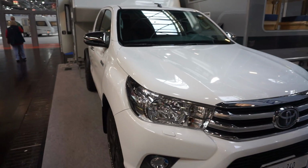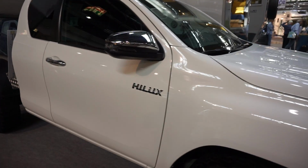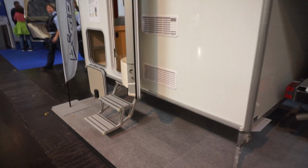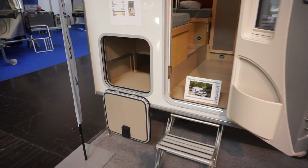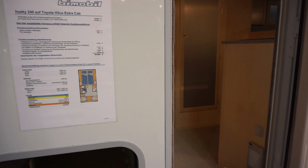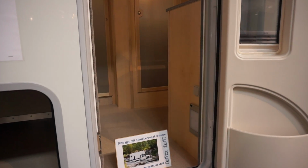Husky 240 on the Toyota Hilux. I'm told my pronunciation is incorrect. There are 100,000. The van's 38,000.